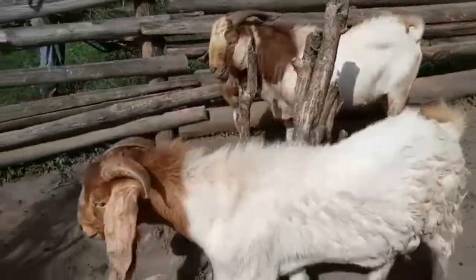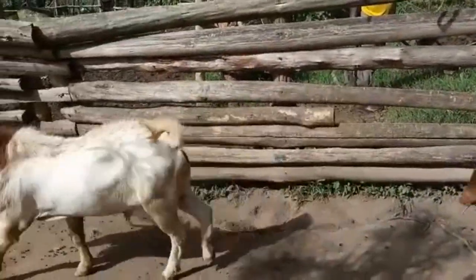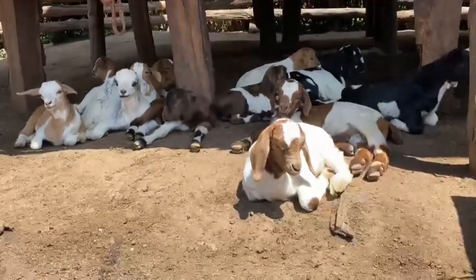Tip number 15. If any animal is sick in the flock, isolate the animal immediately. Otherwise, other goats may get the disease.